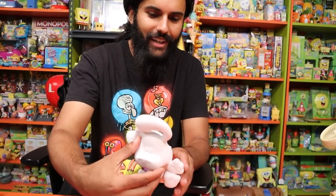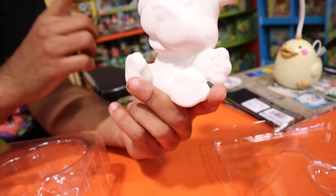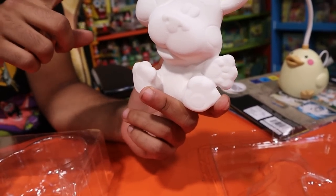So we have the blue here. The details in the mouth are what's lacking. I say we get some of this paint out and we just add a little bit of detail and that could do the job.